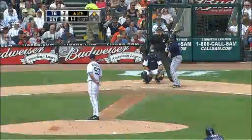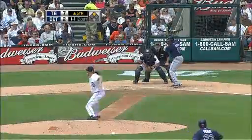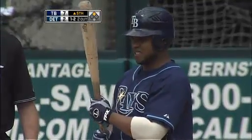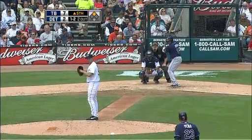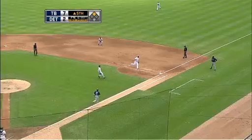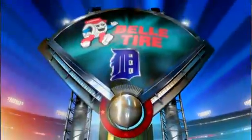Eight hits for the Tampa Rays now. 5 of them have been for extra bases. They picked up the 3 doubles and the homer in the 1st inning. And now a double here in the 5th. 2-out run for Tampa. Off the end of the bat towards second base, and that's going to be easy for Polanco. They get another run, make it 7-2. You're watching Tigers baseball on Fox Sports Detroit, presented by Bell Tire.